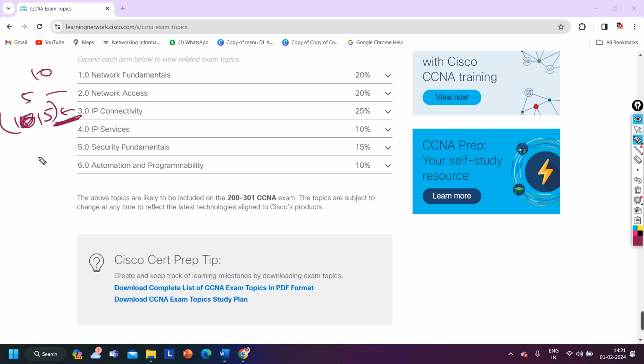So till here you need around 50 hours. These are 50 hours of content, right? So you have covered 20%, 20%, 40% and 20%, 65%, right? So if you have learned all these topics, that means you have prepared yourself 65% for the CCNA exam, right? Because you will not miss a single question from these topics if you have the knowledge.